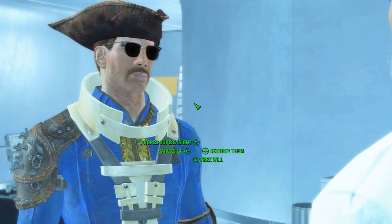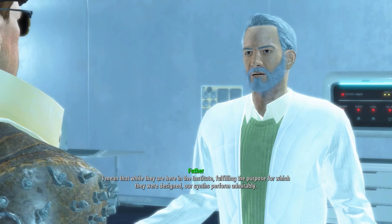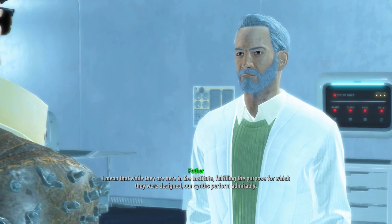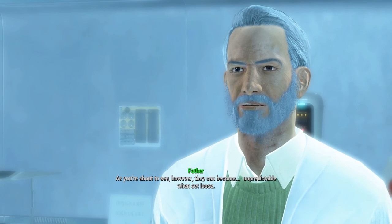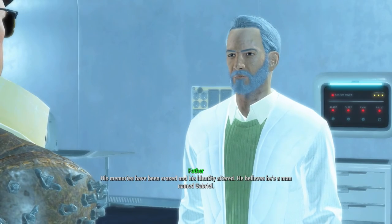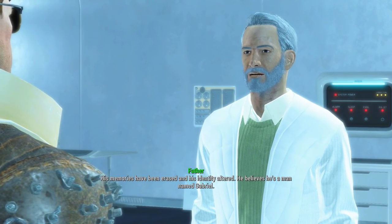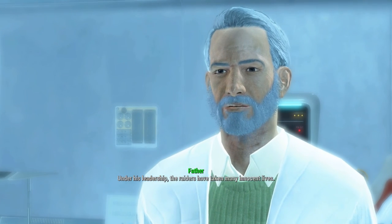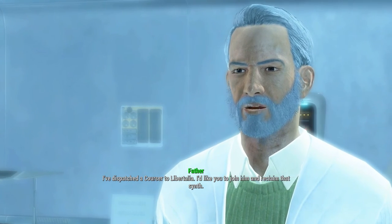So what do you mean by proper supervision? That's what I just said. I mean that while they are here in the Institute, fulfilling the purpose for which they were designed, our synths perform admirably. As you're about to see, however, they can become unpredictable when set loose. A rogue synth has taken over the raider gang at Libertalia. His memories have been erased, and his identity altered. He believes he's a man named Gabriel. Under his leadership, the raiders have taken many innocent lives. I've dispatched a courser to Libertalia. I'd like you to join him and reclaim that synth.